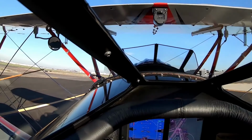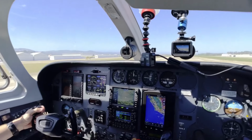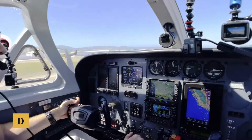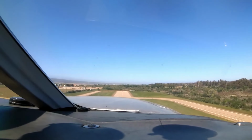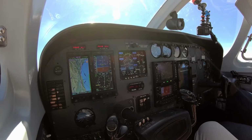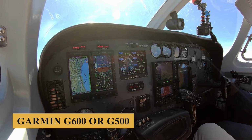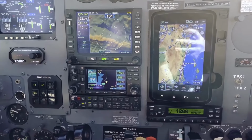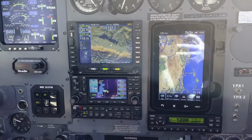Over the years, however, many Cessna 340s have been upgraded with modern avionics suites, which include digital flight instrumentation systems, GPS navigation, and advanced communication radios, which significantly enhance situational awareness, reduce pilot workload, and increase the aircraft's capabilities in terms of navigation and flight management. A typical modernized avionics suite might feature a Garmin G600 or G500 glass cockpit system, which integrates primary flight information, moving map navigation, and multifunction display capabilities into a seamless interface.